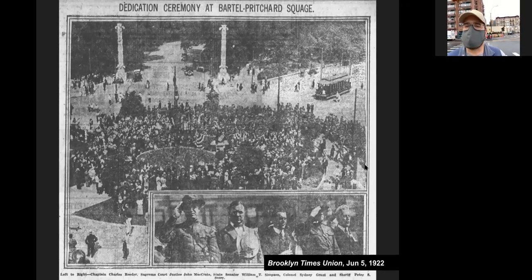So it seems that it may have been the influence of this particular American Legion post that influenced the decision to name it after these individuals, because they weren't actually from this immediate area right here. Yeah, and so just one other thing I wanted to mention is, a handful of these people, we are able to find images of them.